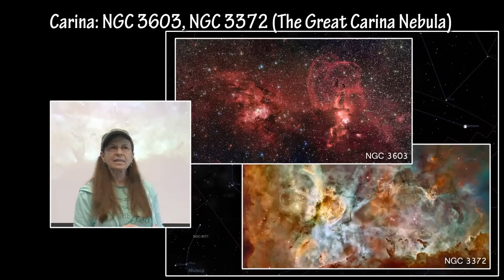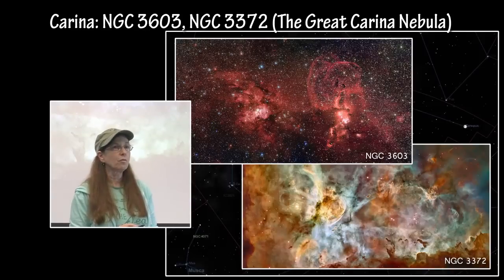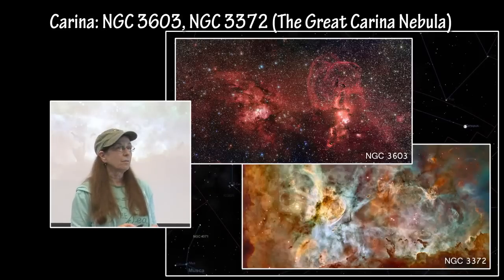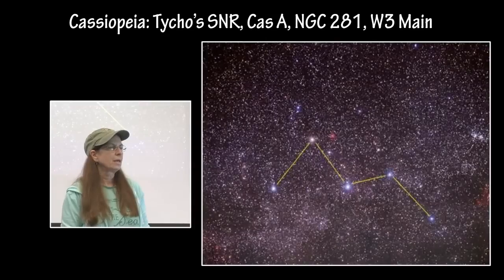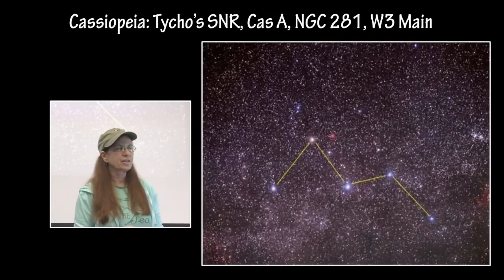There are at least a dozen 40 to 100 solar mass stars in this particular region, and it's also a rigorous supernova event and remnant area, because if you're creating lots and lots of really massive stars, the more massive it is, the shorter the lifespan. So it doesn't take too long for them to start collapsing into supernovas. So when you have a very rigorous star formation area like Carina is, you also see a lot of supernova remnants.